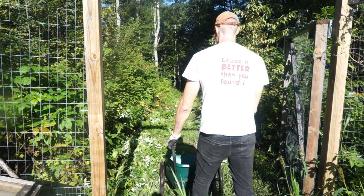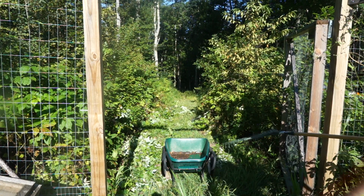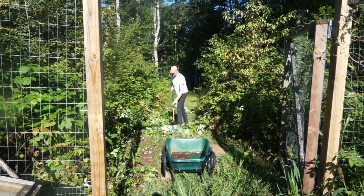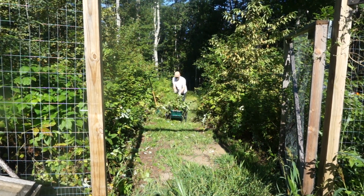I start out by using the hedge trimmers to open up the pathway leading to the garden gate. It's important for me to keep this path clear so that I can continue to have access with the tractor. Everything that I cut down is collected and put into the compost.